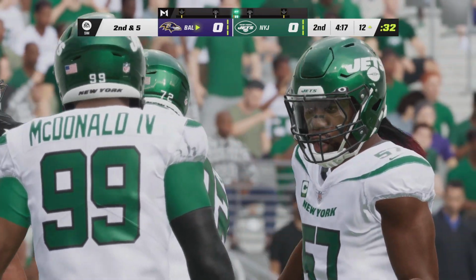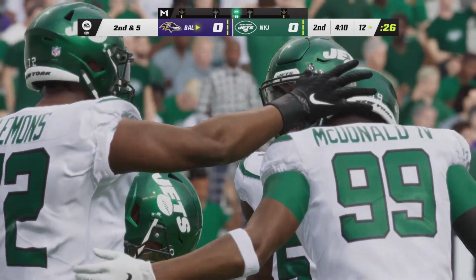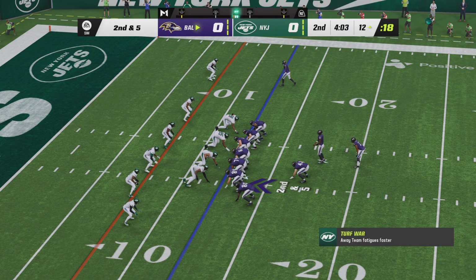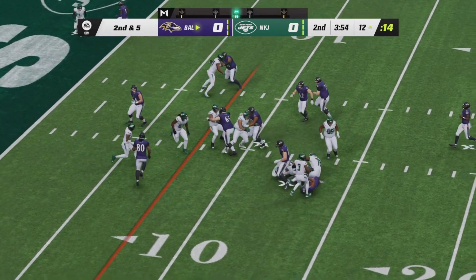It's 2nd down. Well, if you're going to run the read option, typically, you've got to keep an eye on the defensive end. And what does that mean? What are you looking for with a defensive end? You want to play off of what he does. If he collapses inside towards the running back, then you pull it and take it yourself outside in. If he stays outside, you go ahead and leave it with the running back. In this case, he pulled it and got good yardage himself.